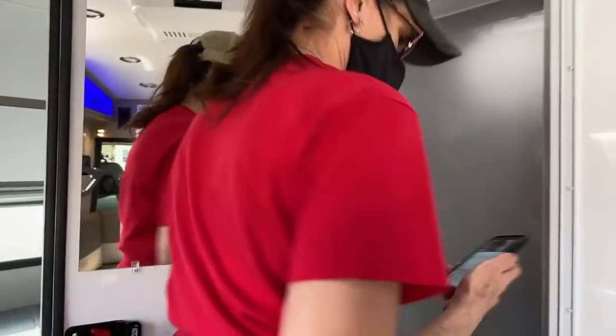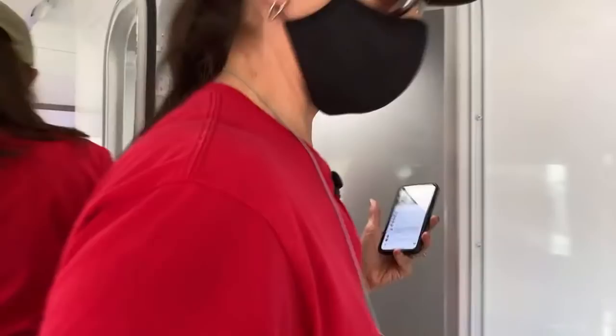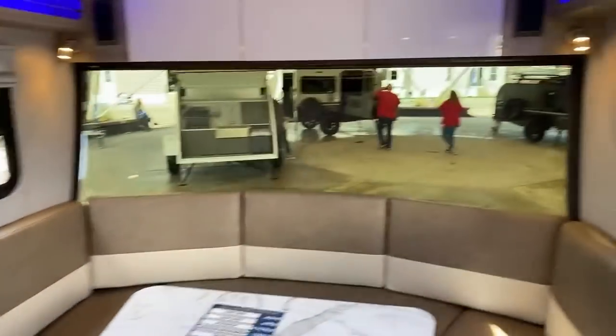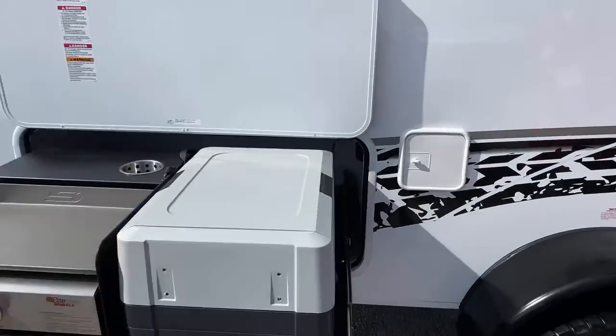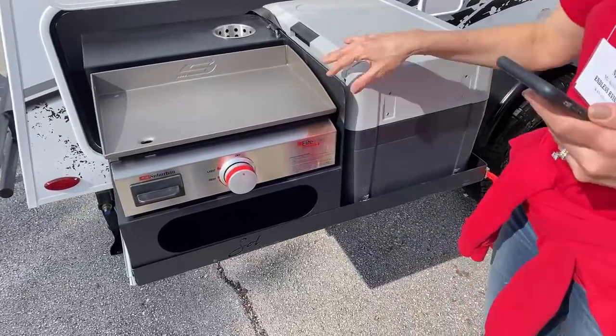That is pretty cool. You will have to do your business where you shower. Yes, so it is a wet bath. It's nice though. Somebody waiting to come in. Let's let them on. I think this is priced at what, 31,000? All these have pretty cool outdoor kitchens with grill.